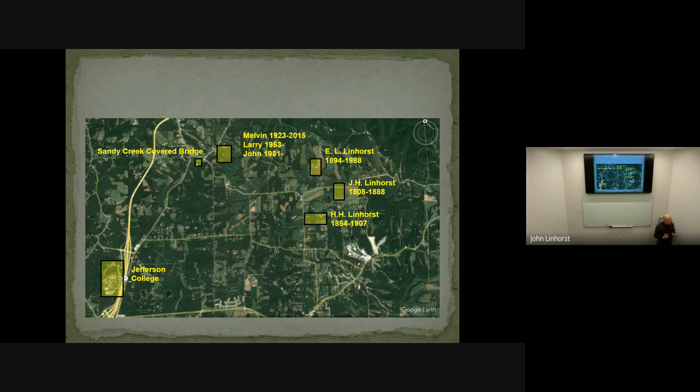And then in the 90s, my parents, my brothers and I would move to the farm and into that farmhouse where my dad and his siblings were raised. And then in the late 2010s, I'd be blessed to be able to build my own home on that family property.